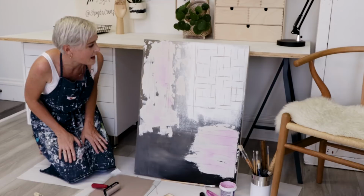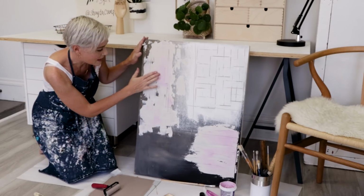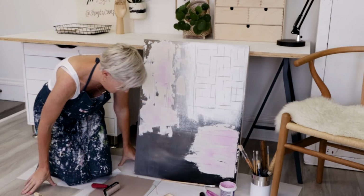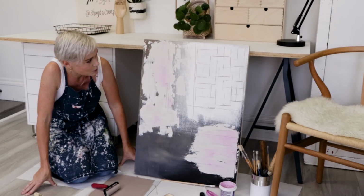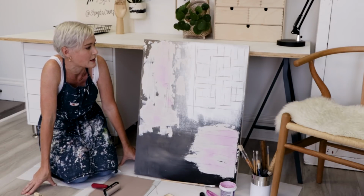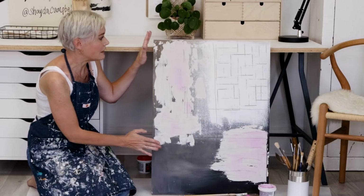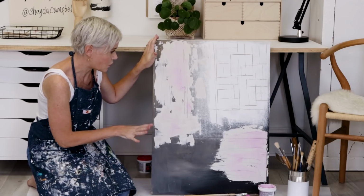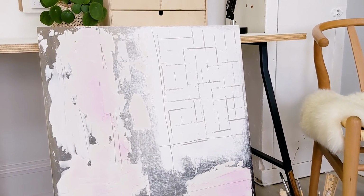It's just kind of unexpected with all the freedom of what abstract can be. And my plaster, or my spackle, is really starting to dry nicely, so I'm going to be able to paint over that really soon as well. For the moment, I think I'll leave it alone and just let everything dry, and then we'll come back and build up even more layers.